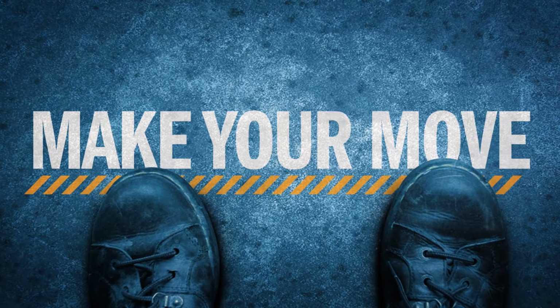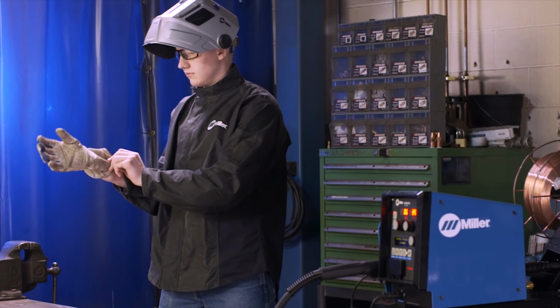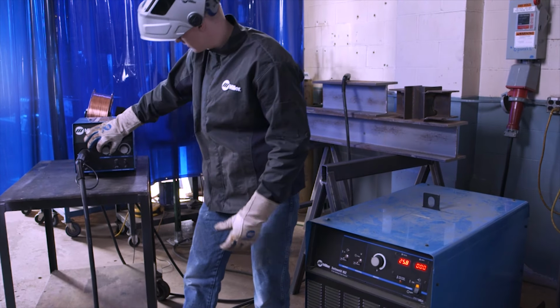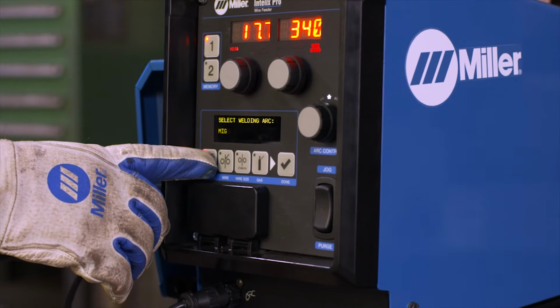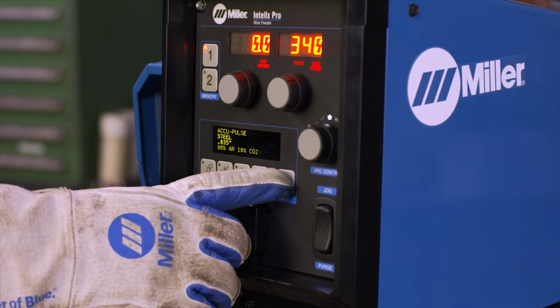Make your move to a new Deltaweld system. Today's welders expect a better work experience. If your older machines aren't meeting expectations, it's harder to meet productivity goals. New Deltaweld systems deliver a user experience that today's welders expect. Reduce welder training time and simplify parameter setup, ensuring higher quality welds.